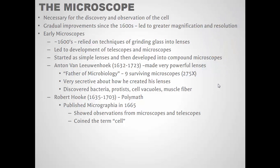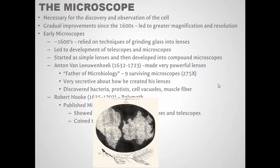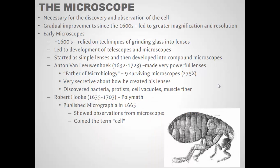Robert Hooke was another famous scientist who was early in examining cells. He published a book called Micrographia in 1665, and basically he had all these drawings of things he observed using his microscope. He's the one that came up with the term cell. This is what the front of the Micrographia looked like. Looking at these tiny little things, he made all these drawings. This is cork, and this is where he came up with the term cell. He looked at these little compartments in the cork, and he called them cells because they looked like the cells that monks slept in at a monastery. So he drew all sorts of things.